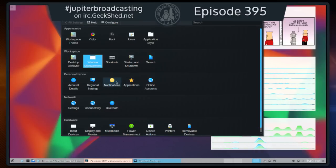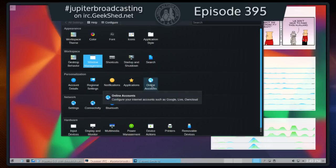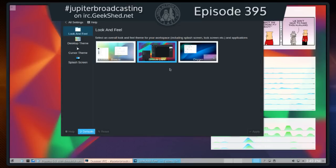So there are areas I still think could use some refinement, but overall, they are really trying to make it super easy to just switch an entire theme and everything moves over, and that has gotten a lot better. So the themes looked really nice, and especially the one that Antergos changed to.